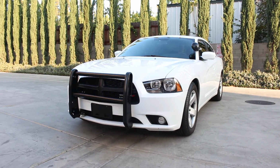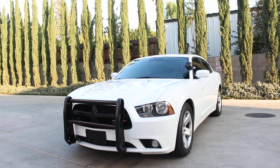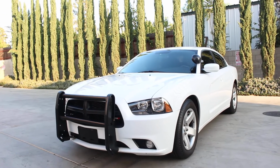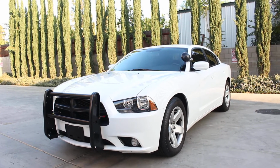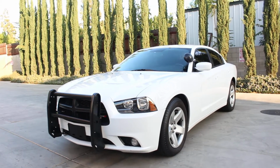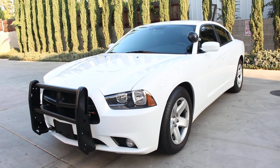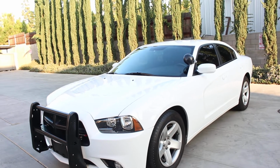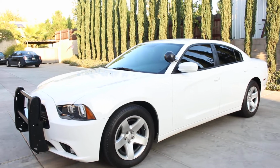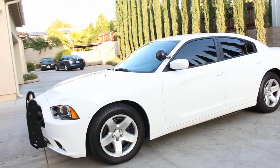All right, folks, here we go again with another beautiful, gorgeous 2012 Dodge Charger 5.7 HEMI, rear-wheel drive only. This is not an all-wheel drive. Once again, just to be clear, rear-wheel drive only with 91,000 miles. Original bright white from factory. This was a former highway patrol vehicle. Vehicle has been completely serviced, detailed, and she is turnkey ready to go anywhere across the states.